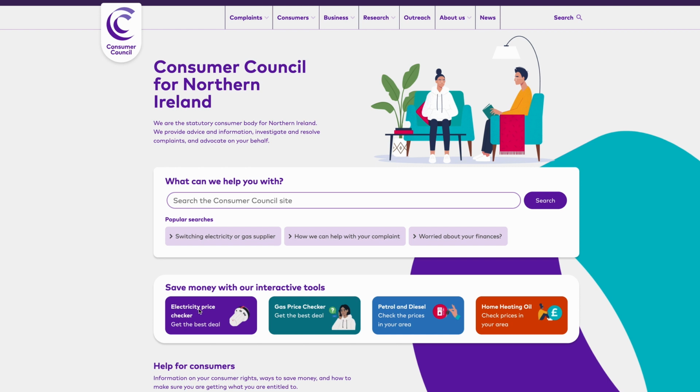Now, if we look at the electricity price checker, a few weeks ago I looked to see who the cheapest electricity supplier was in Northern Ireland. At that time it was Click Energy, and what I had to do was use the Consumer Council's website, go onto their data, check out the PDF that had all the different tariffs on it, and then I was able to make a decision on who was the cheapest provider for electricity in Northern Ireland based on my needs. With the launch of the new website, the Consumer Council have launched this new electricity price checker and it's awesome.